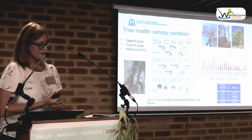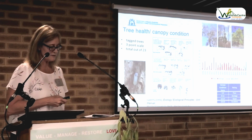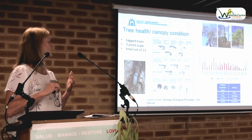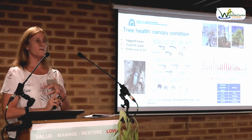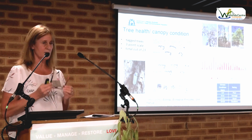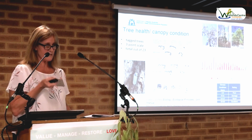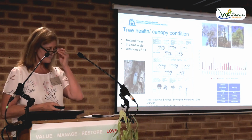Tree health and canopy condition. We assess this for every tree across every transect. We generally target wetland species only, so in the Perth metropolitan area we'd be looking at the Melaleucas, Rhaphiophylla and Preissiana, Eucalyptus rudis, Banksia littoralis, and then in the southwest there's other species as well, so we'll pick up whatever species are the more dominant wetland species. Every single tree has a tag, so we know that we're looking at the same tree year on, year out.